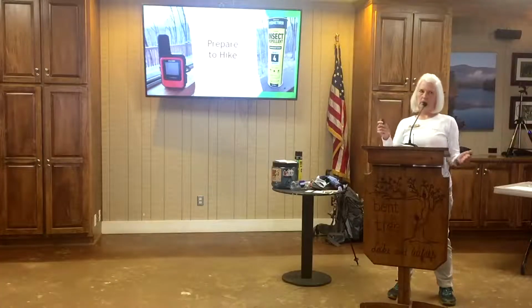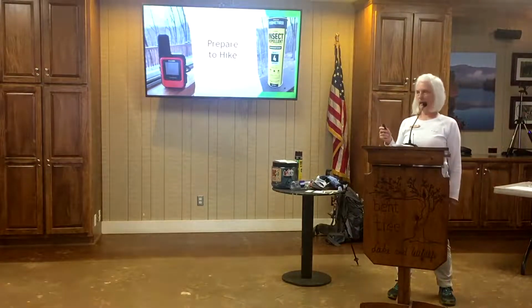It's not my favorite piece of equipment, but it does work when it wants to. When you have a clear sky, it likes to connect that way. Sometimes my cell phone will connect and this little fellow won't connect. So between the two, sometimes you feel like you've got a connection to the outside world.